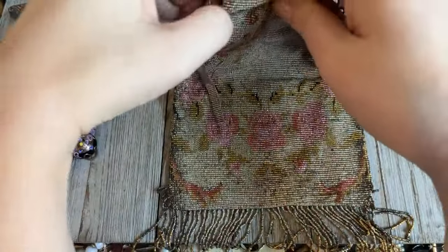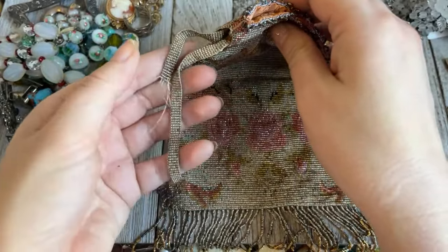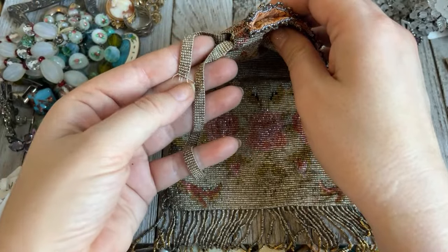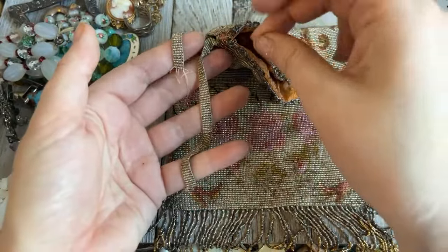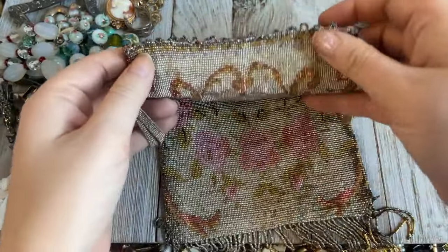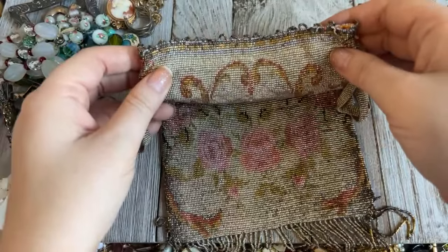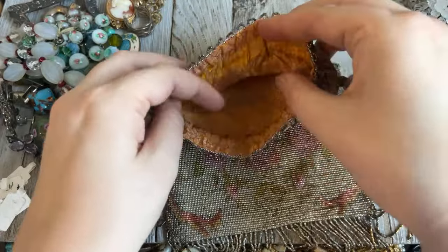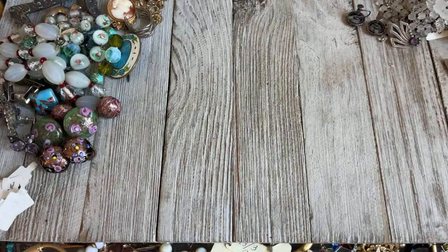I can't remember if this was like this or if somebody broke it, because people manhandle things at these places. But I think I'm going to try just to put some thread in there so that I don't lose any more. Maybe just put some tape on. I don't mind because I'm not going to use this for a purse. I'll use it as display. But look inside here. There's like a little pocket. I didn't see if there's anything inside of it.